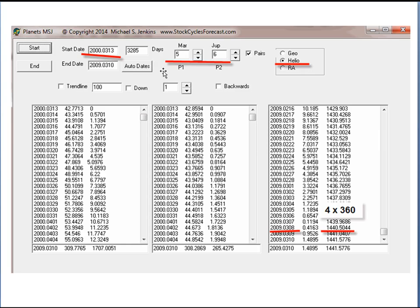Here's an example: we know the big top in 2000 was really March 24th, but if we go back about 10 days earlier, there was a conjunction of Jupiter and Mars on that date, heliocentrically. There are 3 different zodiac types we're going to use: Geo, Helio, and Right Ascension. Most of these will use Geo, but Helio comes out a lot at times. So this example will show Helio. So from that top in 2000, if we go down a distance moved in the angle, we find out that on the low, March 6th, March 8th, 2009, it was exactly 4 cycles of 360. So there was a full 4 cycles of 360 from that.